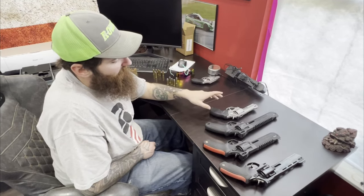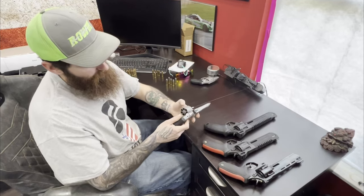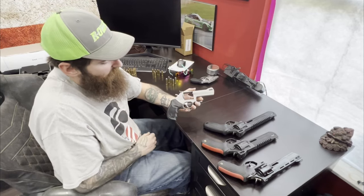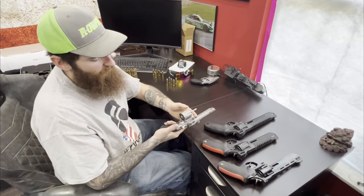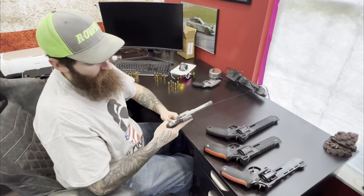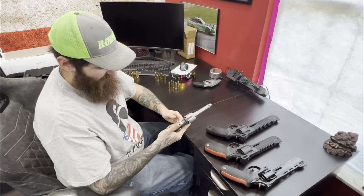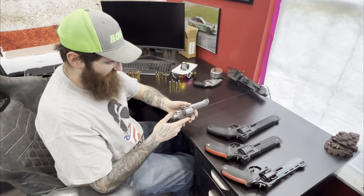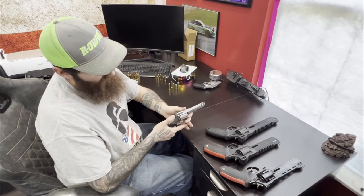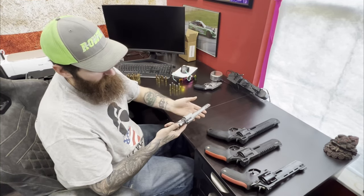So moving forward, this is the Taurus Tracker. Unloaded. This is the Taurus Tracker 627 chambered in .357. This one is more comfortable. It's a little bit heavier, a little bit longer barrel. Obviously, .357, it's a bigger round. The hammer's not shaved on it, so you can pull it back and cock it, still double action.